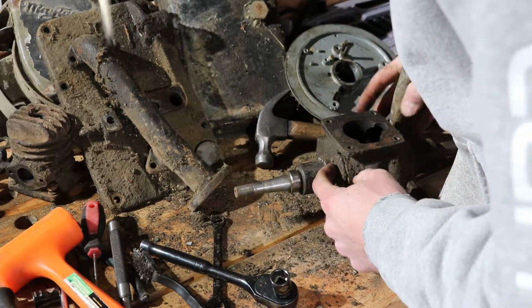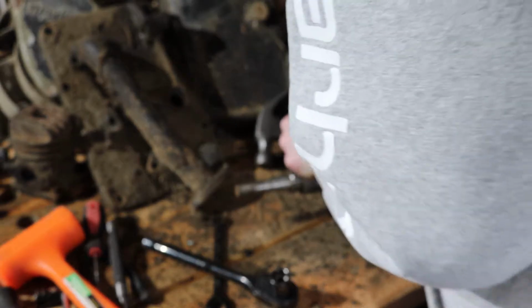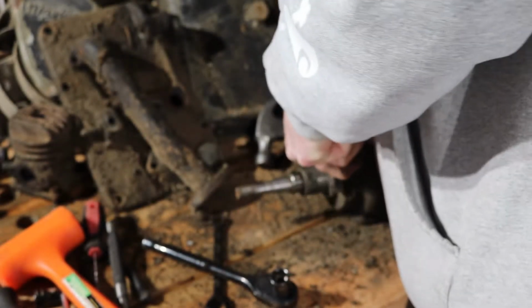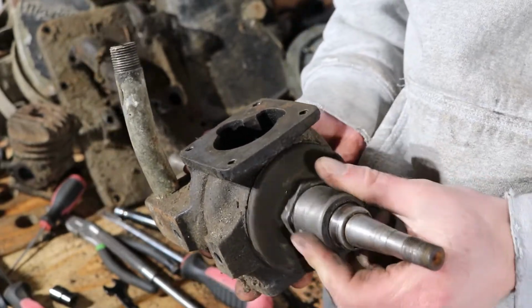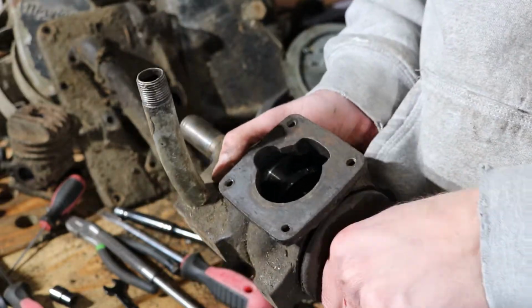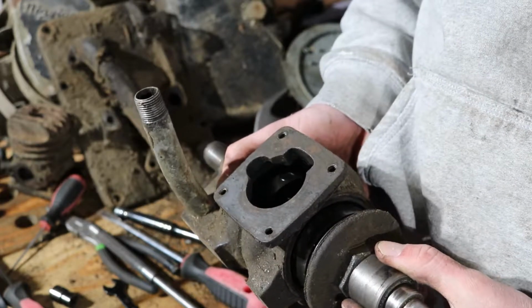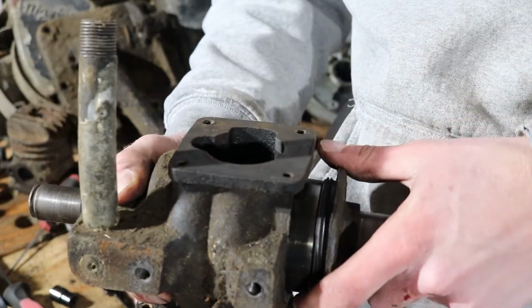Oh, and we got a huge, is that a nut? No, dude. That thing's gigantic. Alright, everyone, quickly, before the battery dies, this thing was a pain in my rear end to get off. And it doesn't look like it's finished. Oh, it is. Holy smokes. Look at this.